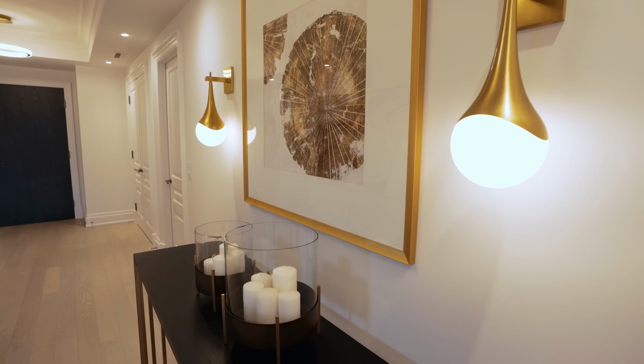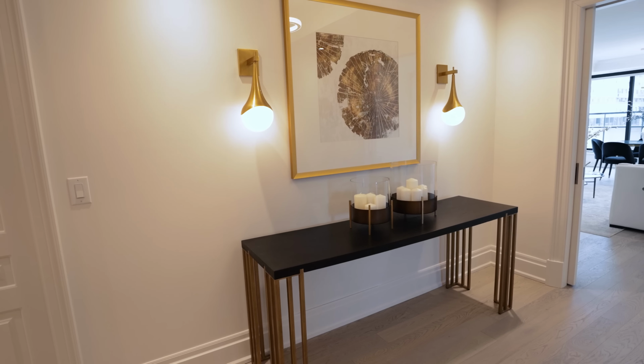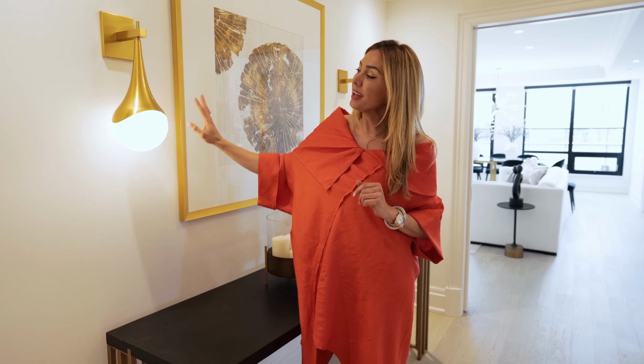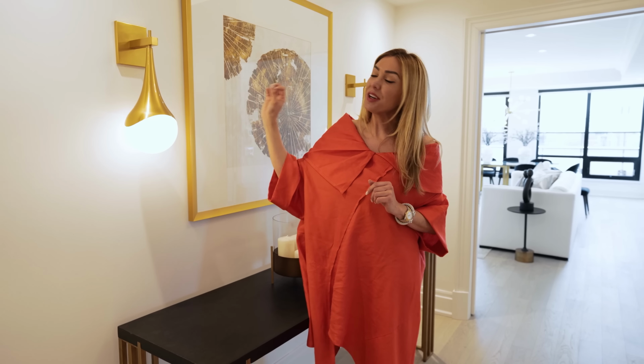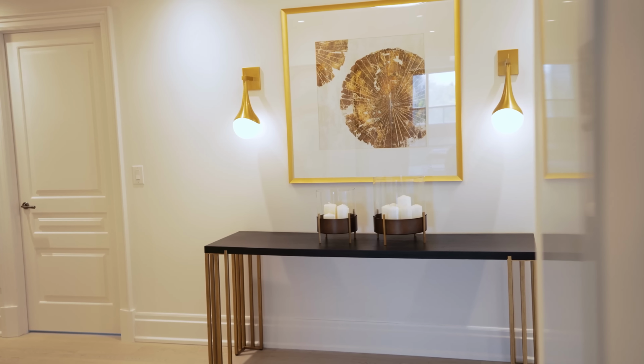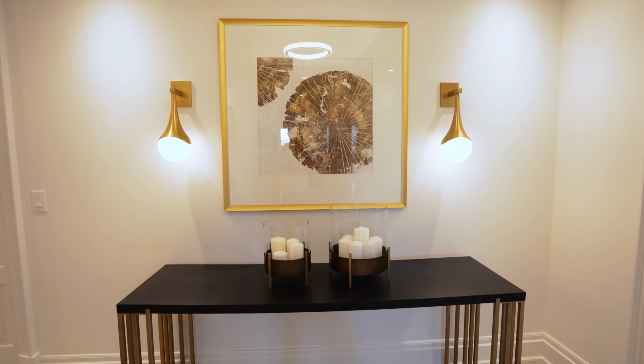Then we actually purchased beautiful sconces. Guys, I absolutely love these. These come in brass and they also come in a black finish. It has sculpture to it. It has a beautiful form, kind of like a teardrop shape. Very elegant. It can also be considered modern. And then we did our console table with the brass details, brass framed artwork.